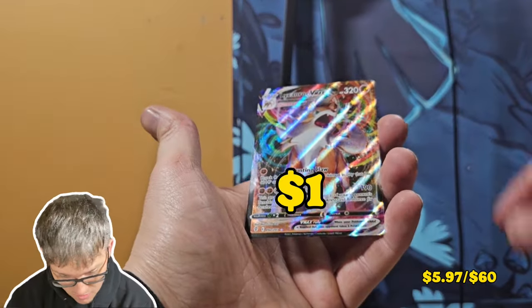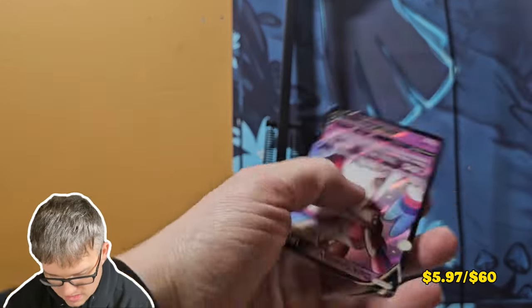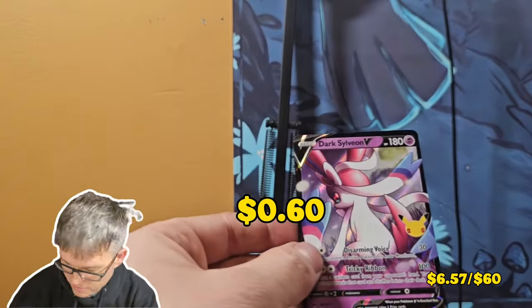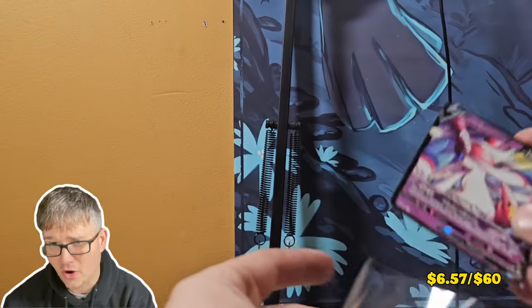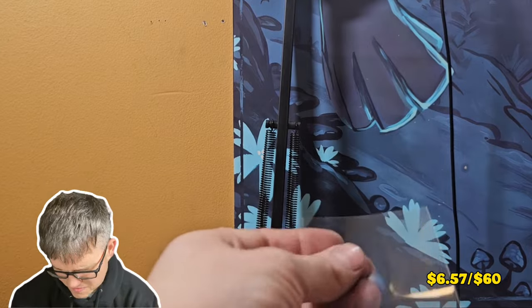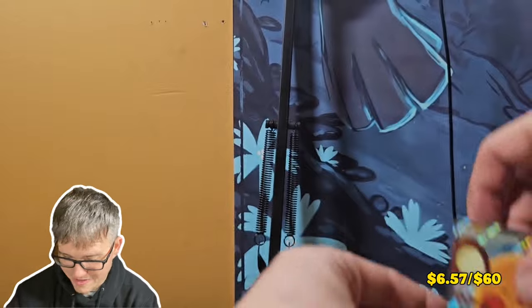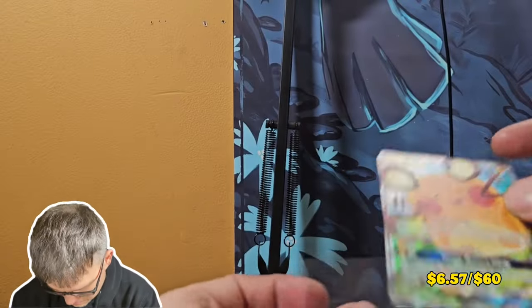Okay, a Lycanroc VMAX. Beautiful card. And what else? Okay, we got a Dark Sylveon V. It is a promo from 25th anniversary. That first card, would that be from Cosmic Eclipse? I don't know if that came out. I thought it was 2019. I don't know, but it's kind of adorable. I mean, it looks legit, like a real card. I don't think it's a fake.